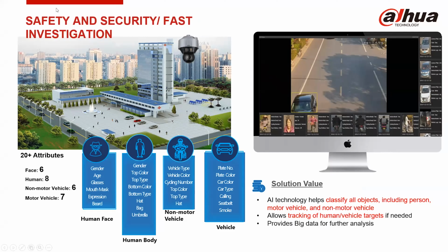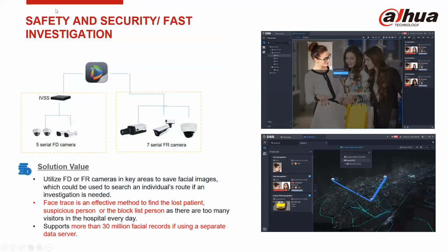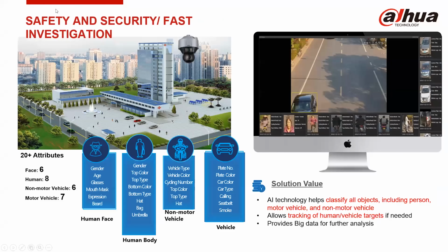Then for security reasons, we usually have high altitude monitoring with the PTZ that is here. It's a panoramic kind of PTZ. Then we can do face attributes. We can do human attributes. We even have a list of the attributes. We can do non-motor vehicle, that is maybe a bicycle. Then we can also do motor vehicle attributes.